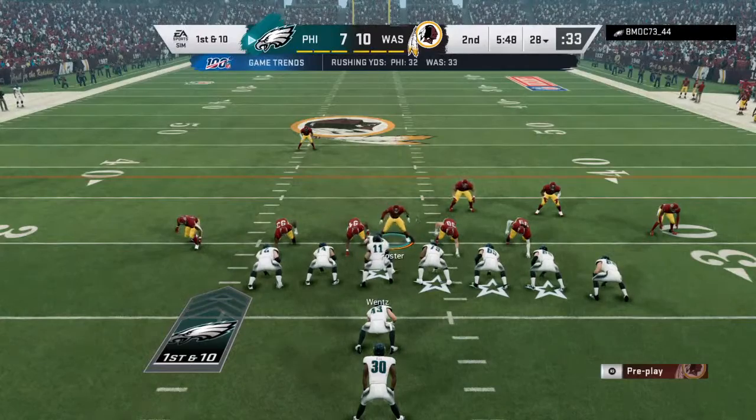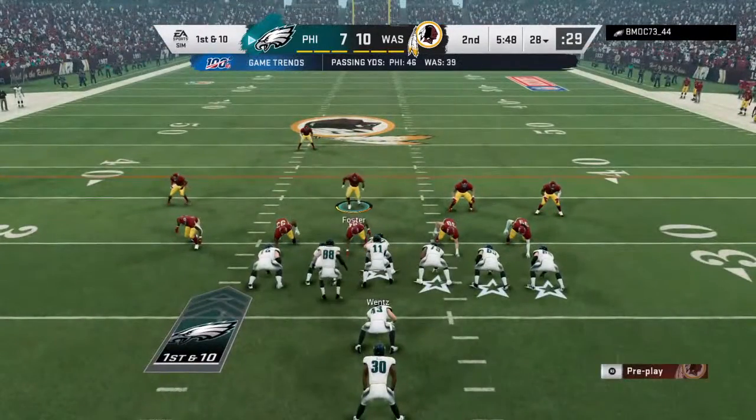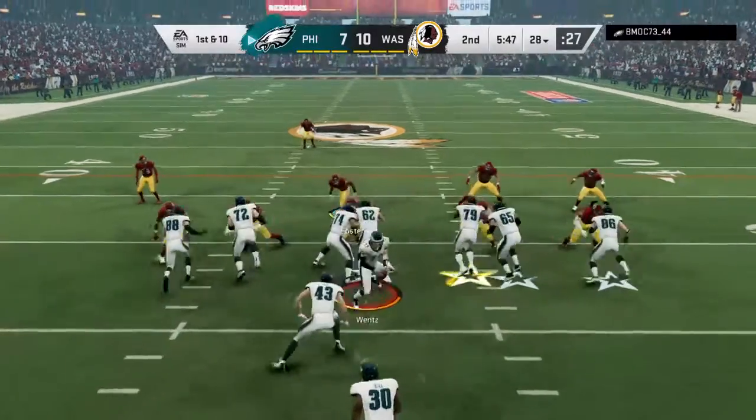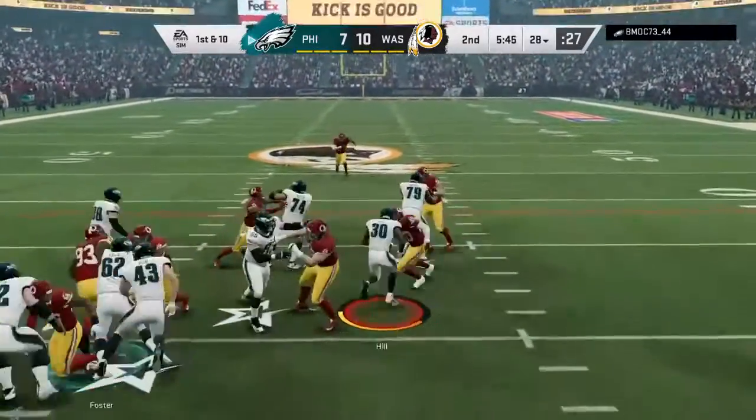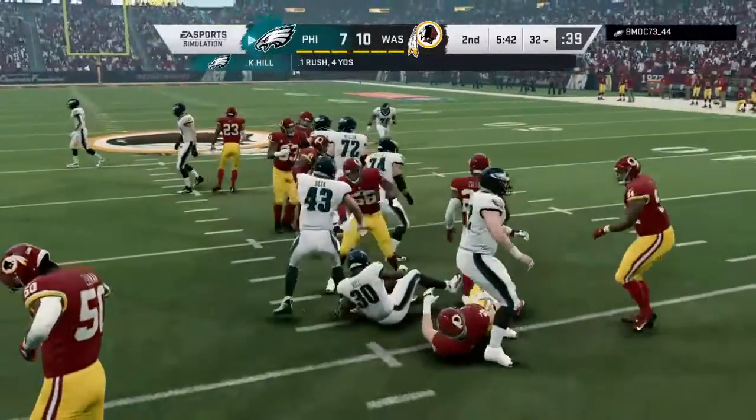Defense wins championships, baby. They'll start the drive with Hill. And he'll get about 4 across the 30 to the 32.